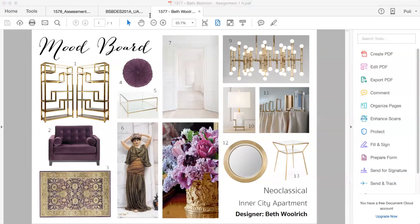And I chose very rich purple velvet furniture. Neoclassical is usually muted tones, but I wanted to put a little bit more of a contemporary spin on that, and that's the reason I chose that very vibrant sort of rich purple fabric. And Persian rugs were also heavily used in that time period. And I think the lighting is really important in that time period too, and both the chandelier and the side table lamp, number 10, are really beautiful pieces that are very contemporary and yet really send that message of the essence of neoclassical design.